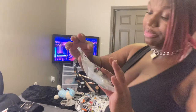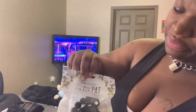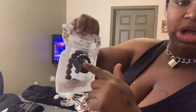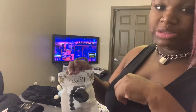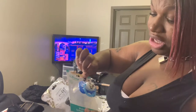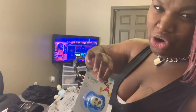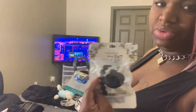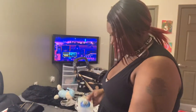Awesome. So, cutie pack from Ryan and Rose. I got a binky and a little clip so he doesn't lose his binky. I'm getting another one so he can have multiple. He actually got another, a regular binky, for when he's a little older. But these ones are the newborn baby binkies.